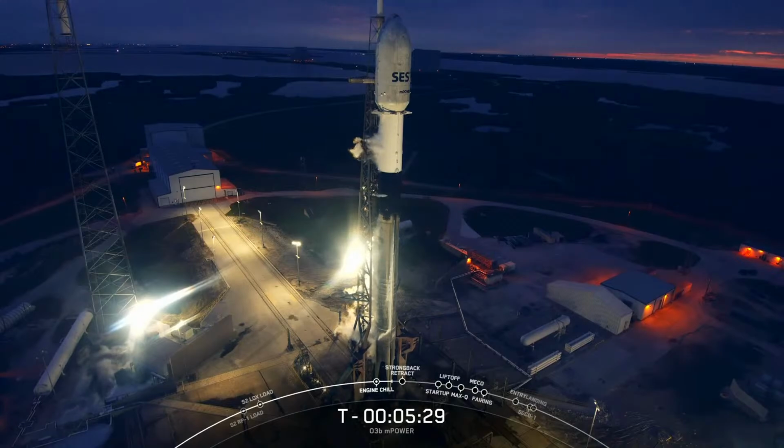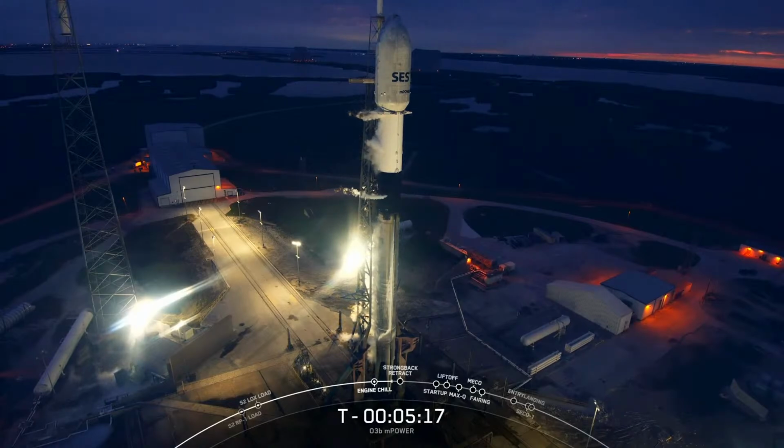Now, next to the vehicle, we've got this large truss structure that's called the transporter erector. You will also hear that referred to as the TE or the strongback. We use that to roll the vehicle out to the launch pad and raise it into the vertical launch position. It also has the important role of routing the vehicle's fluids, power, telemetry, and umbilicals from the ground system to the rocket and the satellites.